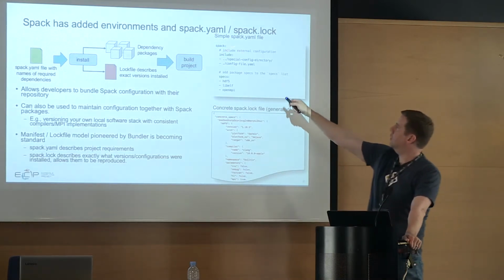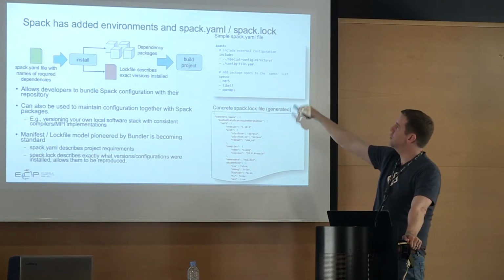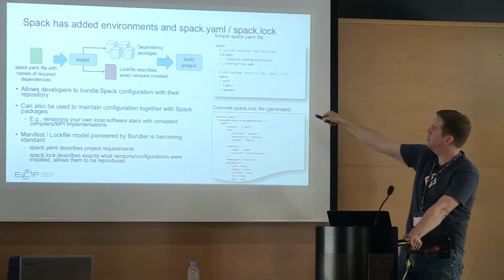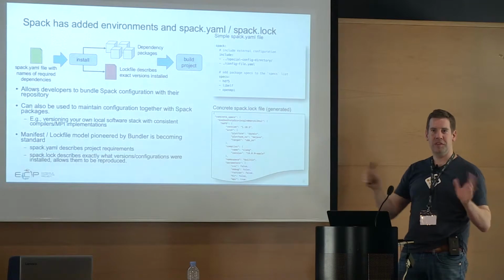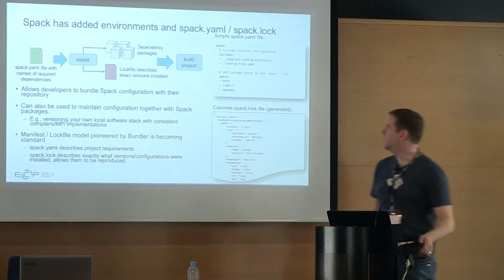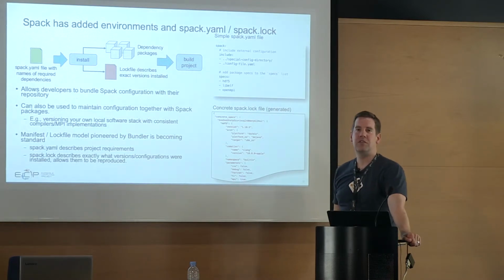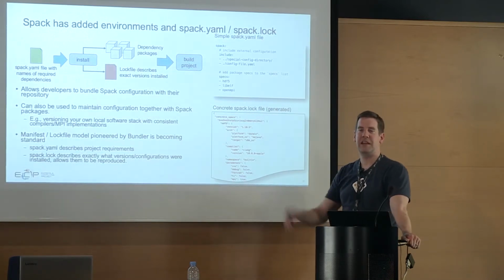So you can say Spack: you can include some configuration if you want to, or you can just inline the configuration in the file. But the big deal is that you can put a list of specs here in the file. And so you can just say, this is an environment with these packages in it. And what this allows you to do is you can put this in a Git repo, or you can put this in a project directory, and you can cd to that directory and just say spack install.